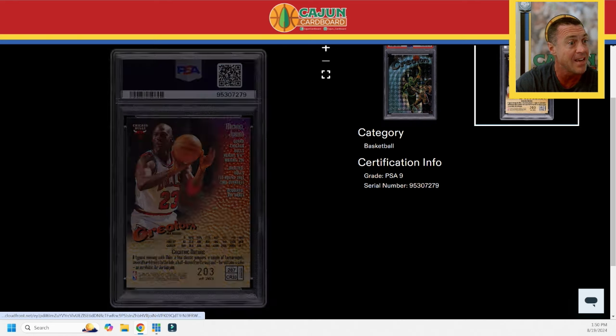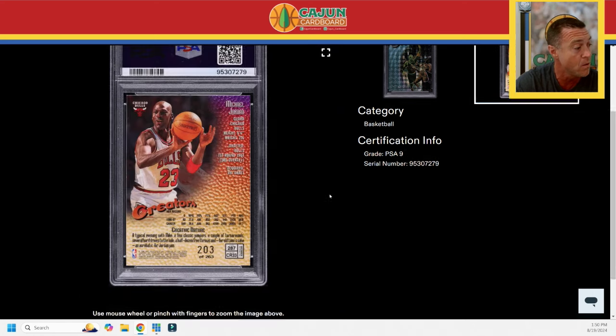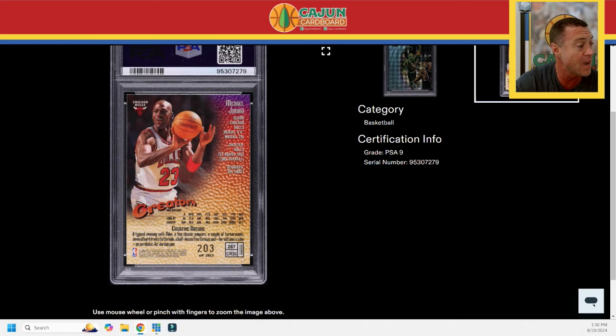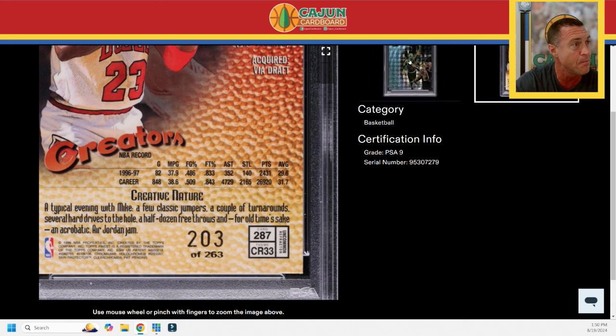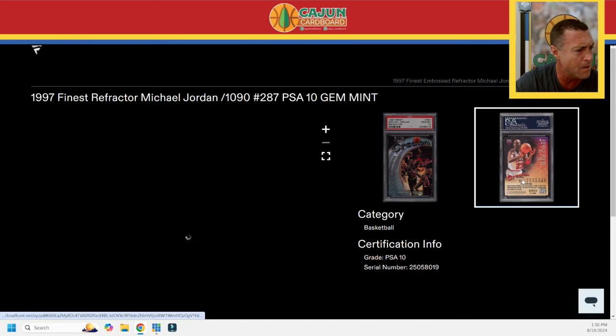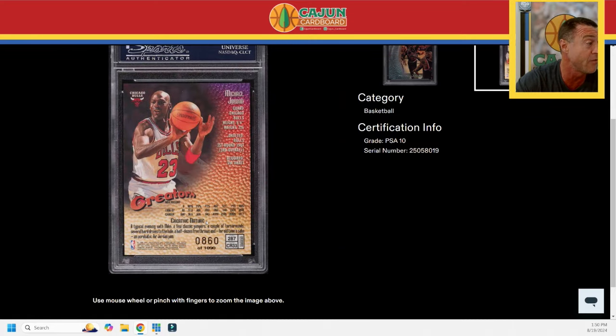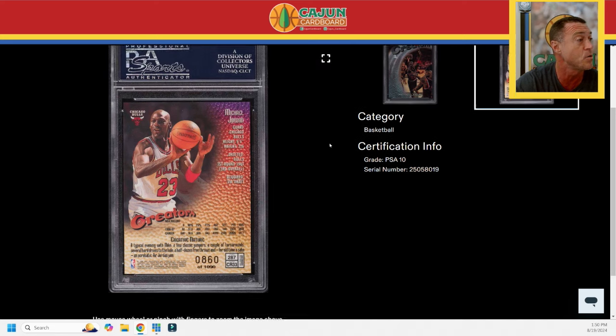This is a PSA 9 copy. There is your serial numbering on the back, 203. That's sort of a Jordan number if you take out the zero. But this is the uncommon refractor, as you can see down there in the bottom right. And if we look at the regular, what does that say at the bottom, just out of curiosity? That says uncommon refractor as well, but you'll see the serial numbering is obviously different because it's 1090 versus 263.